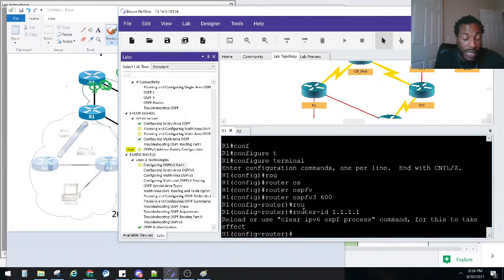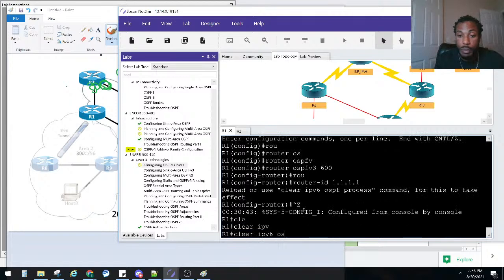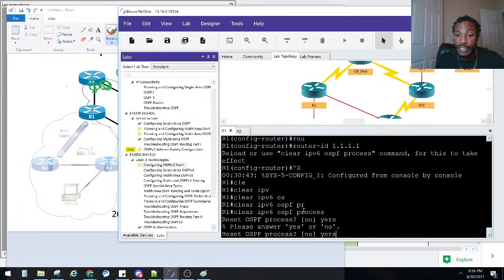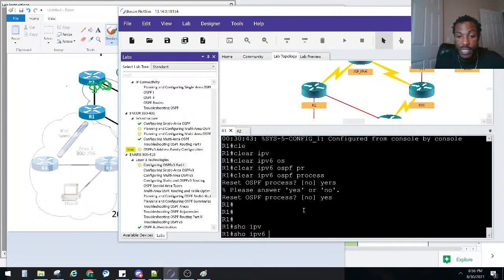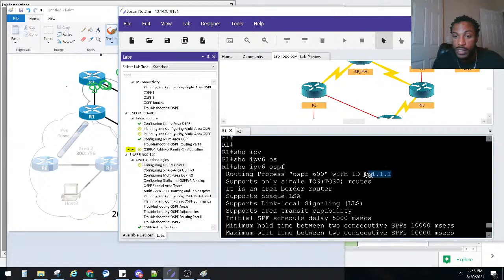That's telling us to reset the process with that command right there, right? Clear IPv6 OSPF process. Y'all got any questions so far? Am I losing anybody? Let me know. Yes. Let's see what his router ID is now. Should be OSPF 6. And now my router ID is quad 1.